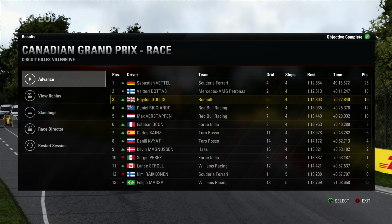And Sebastian Vettel, there he is, winning today's race with Valtteri Bottas in second. Myself in third podium here today. Daniel Ricciardo beats his teammate Max Verstappen to P4 with Verstappen in 5th. Then it's Esteban Ocon in 6th. Carlos Sainz in 7th. Danny Kvyat in 8th. Kevin Magnussen 9th. And Sergio Perez rounds out the top 10, getting the final championship point here today. Lance Stroll finishes just outside the points in P11.